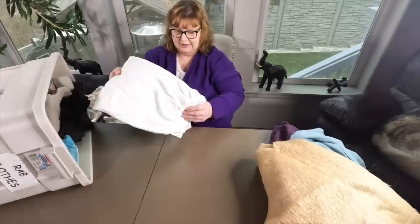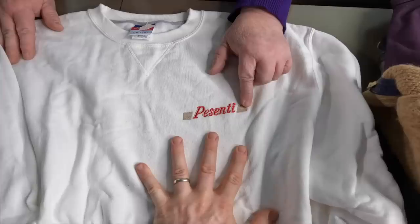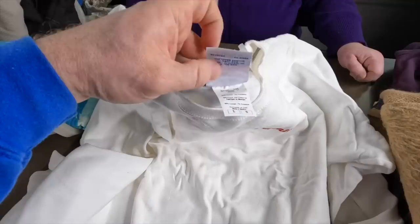What do we got over here? Pure white. Okay. It's brand new. Pepsi? Is that Pepsi? No. What is it? I don't want to try to pronounce that. P-E-S-E-N-T-I. It's extra large. It's got one spot right here. Maybe that's where the tag should be because I didn't see it on the other one. 100%. This is definitely vintage 1990s, probably early 2000s. And this is extra large. It's really in nice shape.